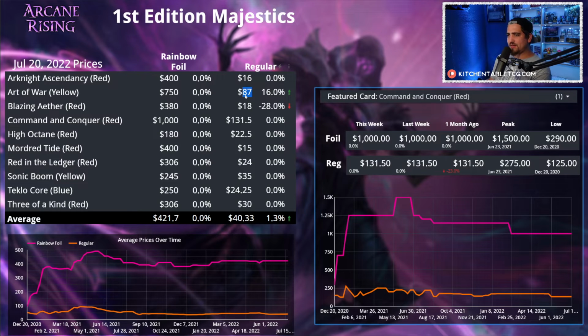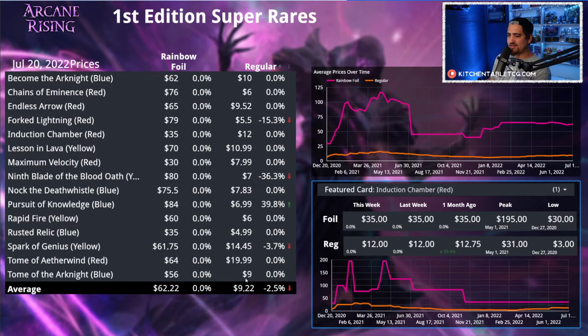Art of War going up to $87 for the non-foil. Blazing Aether down quite a bit, but really no huge changes there. Super Rares, again, nothing really happening. There's just not a lot of business. There's a couple sold listings that are around the same price as previous ones, but not a whole lot of stuff going on. Kind of zero change across the board.